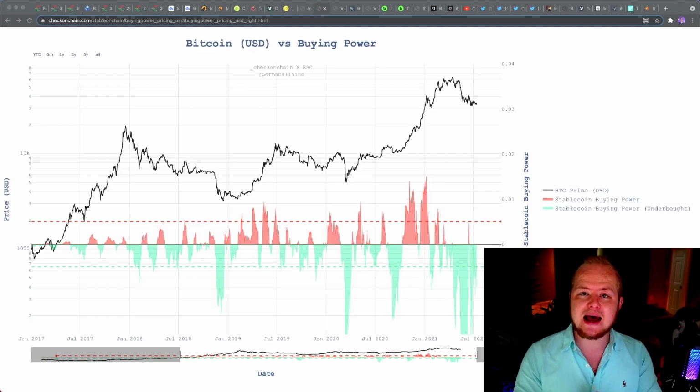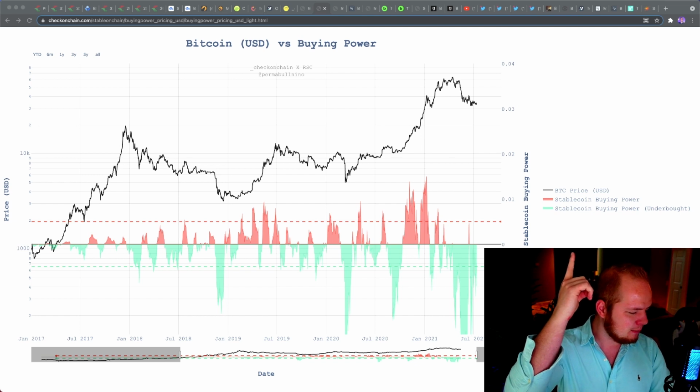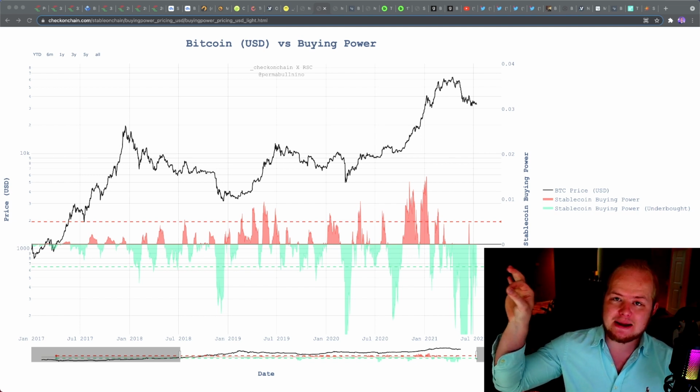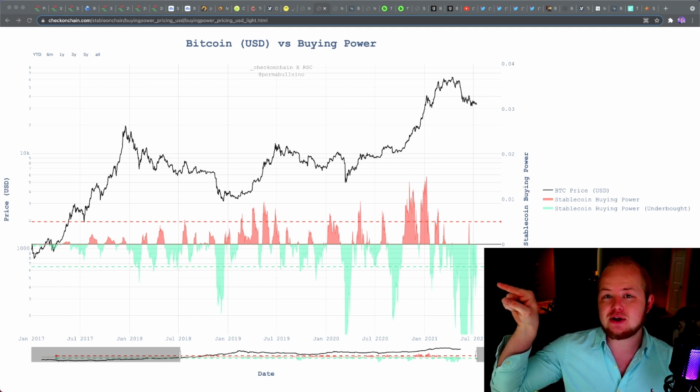And also, just like in my last video, we discussed the buying power in the market. Looking at this huge green territory right here, it shows that there's a lot of stable coins ready to enter the market, right?